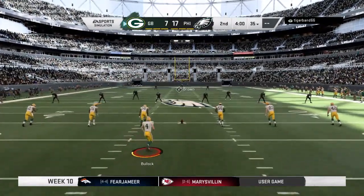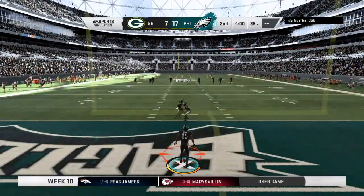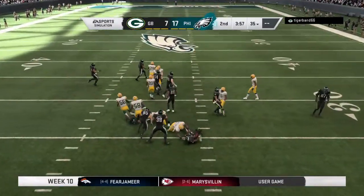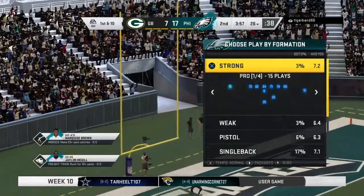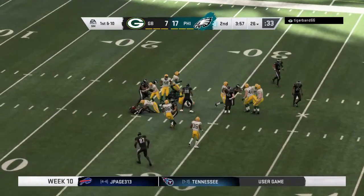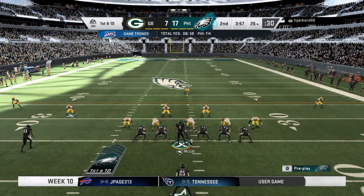Now Bullock will send this one away after the touchdown. That's fielded in the end zone. And he'll take it up past the 25 to the 26-yard line. The Eagles take over first and 10 at their own 26-yard line. Already at the line, this Philly offense set to go.